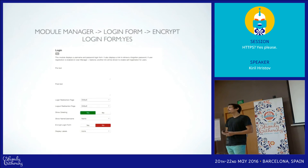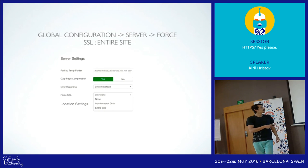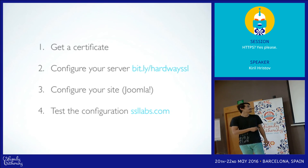Yeah, I agree with you. It would be nice if that's automatic. Your slide before, where you can set the entire site to force SSL, there's a current issue at the moment. If you don't have SSL installed on your website, you can't get into your Joomla site anymore. Yeah, that's why it's important to do these things in order.